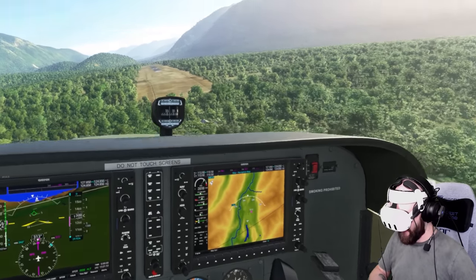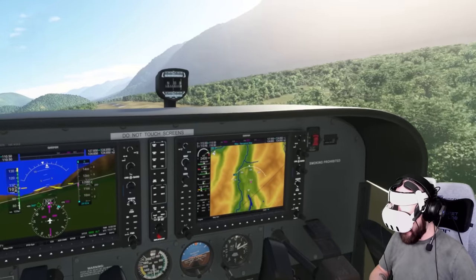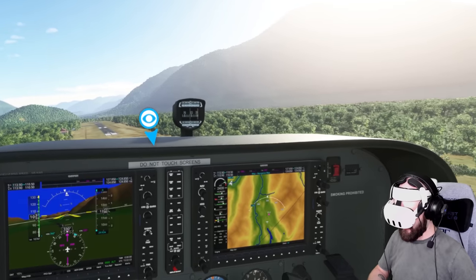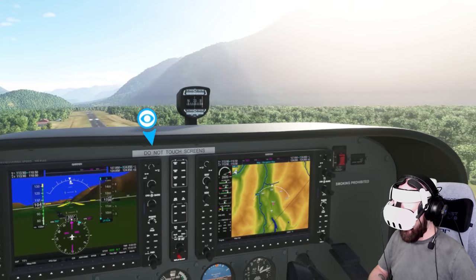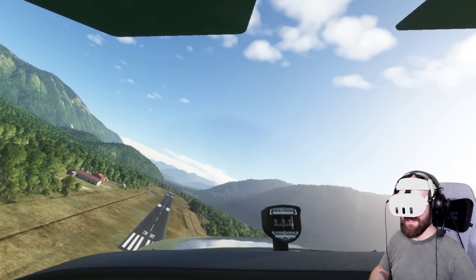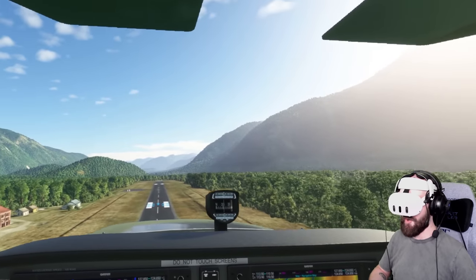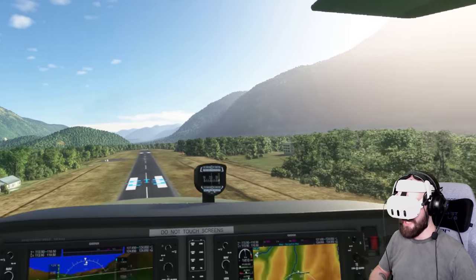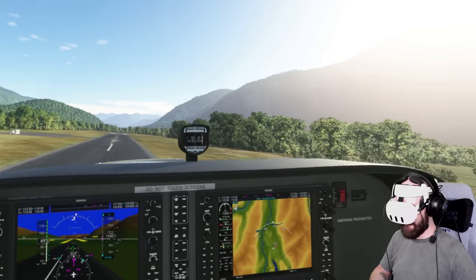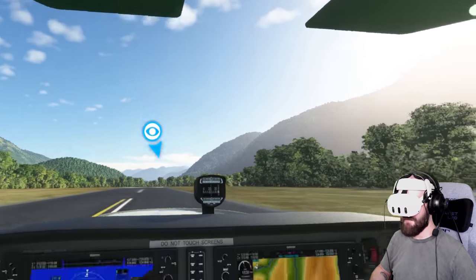I need to throttle down, right? Oh my god, no. Oh my god, this is terrible. Do I have a brake? I feel like I should have a brake, right? Okay. Throttle down a bit more. No, am I throttling up? That's it. Throttle down. I'm not making it. Throttle down. Oh god. Oh Jesus. Pull up a bit. Oh, I'm not going to make it. I'm going to go off the end of the runway. Throttle.